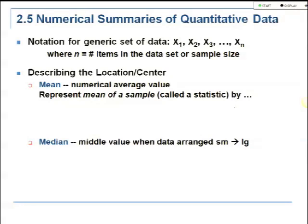So you've all calculated a mean at some point, and a median perhaps. Measures of center. We're going to have a couple formulas along the way. They're going to be based on data looking like those x's. X1 is the first observation in your data set. X2 is the second one. This is representing your set of data. So n represents the number of items in your data set. It's sometimes called the sample size.